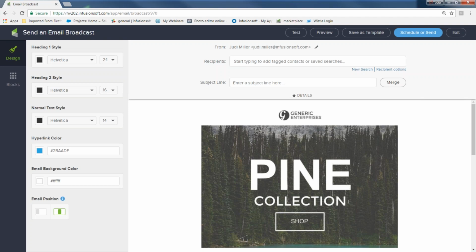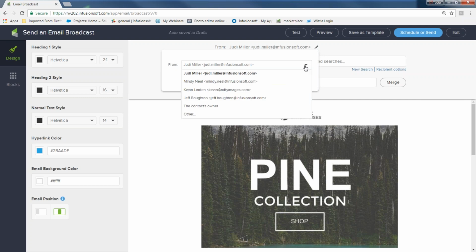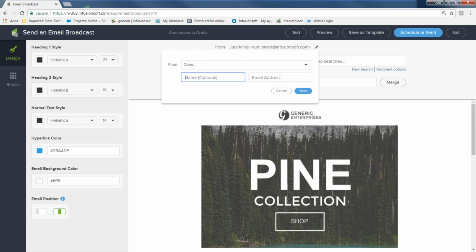That little slider is how you can change who this email is coming from. If you have a newborn baby business, a picture taker business, and wedding photos and a class, you may not want to use all the same from email addresses. It may be from newbornbabies.com and teachingiPhonephotography.com. You can change where those emails are coming from just by clicking on that little pencil, the little arrow going down. You can choose any of your users, or you can pick other. And I can put whatever business I want here, and I'm going to put Infusionsoft.